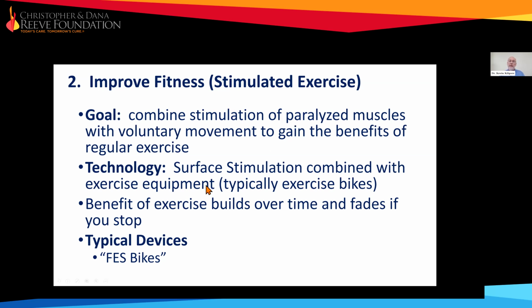Typically, this kind of electrical stimulation uses surface stimulation, and it is combined with exercise equipment, usually an exercise bike, because that takes balance out of the equation. So you can sit either in the bike or sit in your chair, and then you can use the electrical stimulation to move your legs in the cycling motion and get the benefit of exercise. Like all exercise, the benefit builds up over time. If you stop exercising, it fades a bit over time, unfortunately.